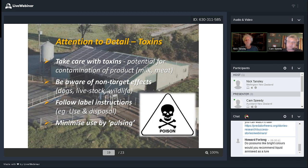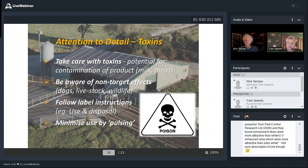I want to talk briefly about toxins, because they're a really important part of the toolkit, particularly for rodents, but possums as well. They're a potential contaminant for product, for meat and milk. You don't want residues going into your primary produce markets. It's just not sustainable farming. So you need to be careful how you use it. Around things like cow sheds, all your toxins have to be in contained bait stations. There'll be strict rules set down by dairy companies for those of you who farm dairy stock.